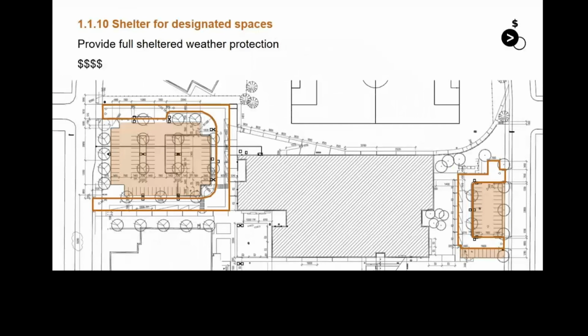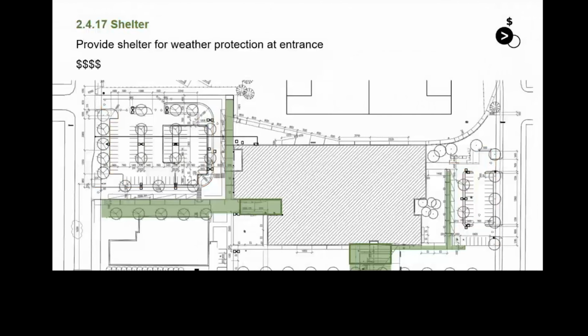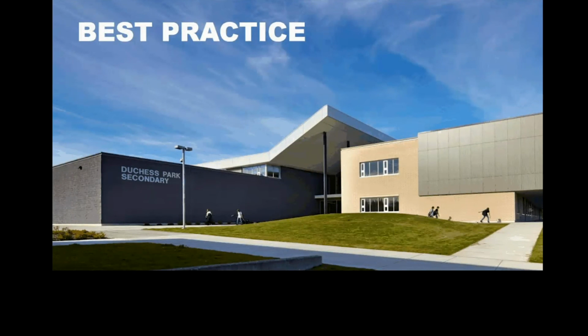And so some examples where significant costs were added to a project when looking at meeting the Hansen certification program, things related to adding full shelter over top of designated accessible stalls, that added considerable cost. Also, an interesting point, building code does not require that you add shelter for weather protection at entrances. It's a requirement, it's a feature in Hansen. And so this is something that adds considerable cost to a project, but really it is just best practice. And so here's an image on the screen of this school that we designed. And really what it identifies to me is that building codes need to adjust, and that this is something that needs to be included in building code.